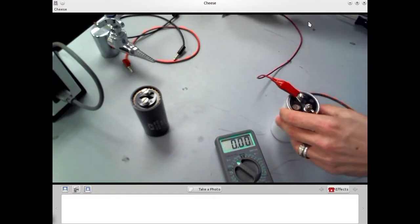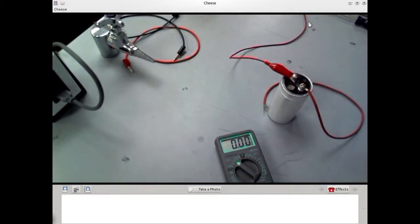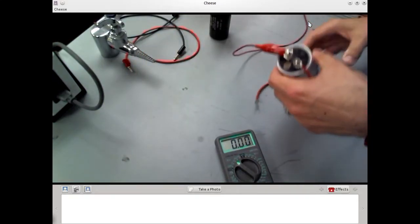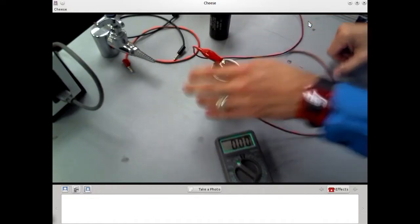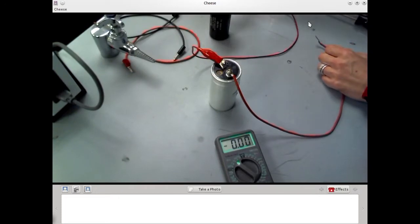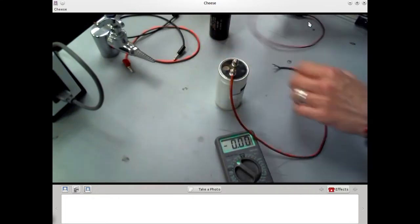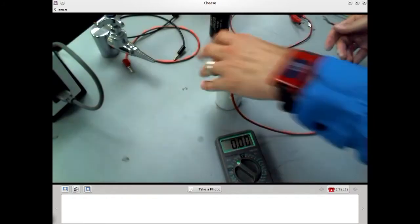So I have two different capacitance capacitors here. One, 4,000 microfarad. One, 10,000 microfarad. Okay, so they're different by almost a factor of 2. I have a source of potential difference, 12 volts here. So what I'm going to do now is hook these capacitors up in parallel.